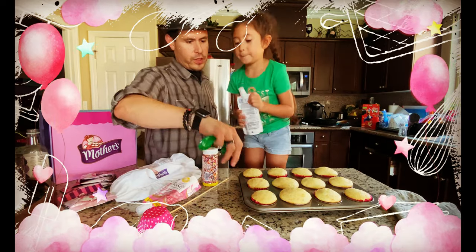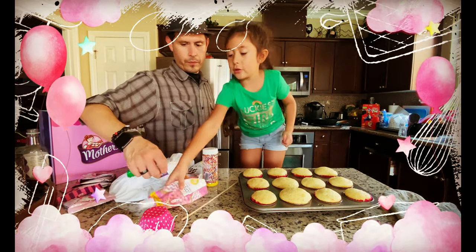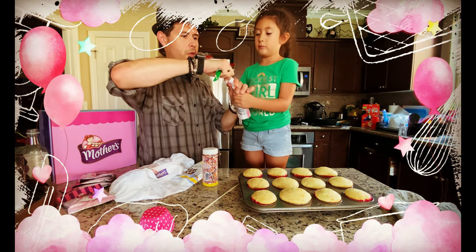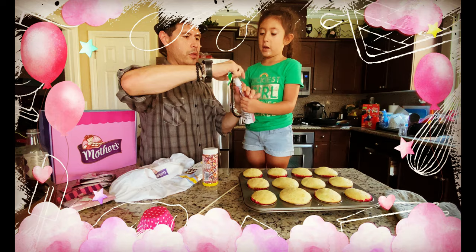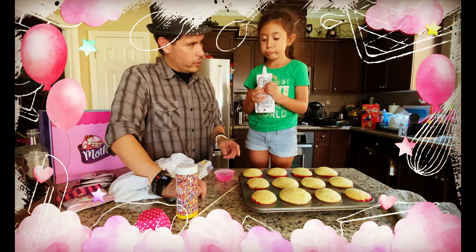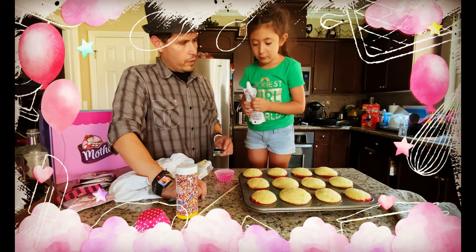And then the sprinkles are right there. My dad's going to open those. Okay. I'm going to do pink. Okay, can you open the pink? Okay, I think it's just because I spray a little bit in here. Just to make sure. Oh. I think this is good.